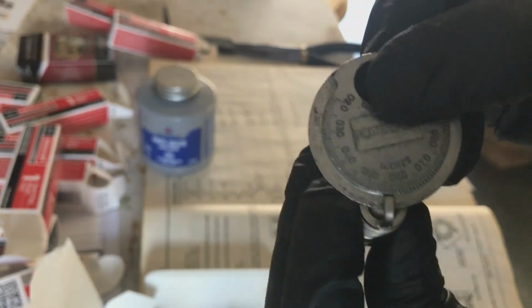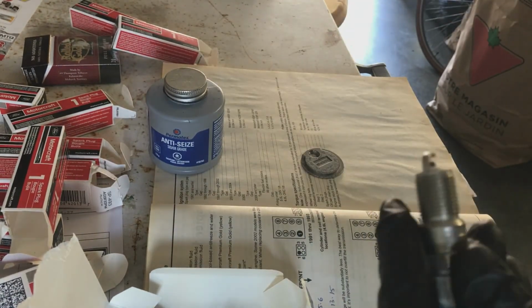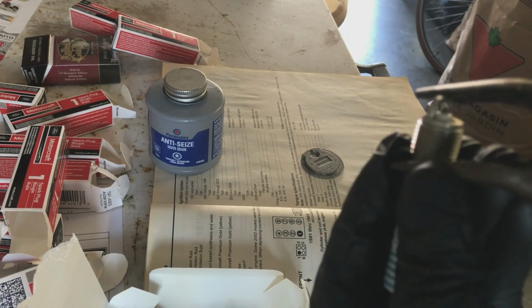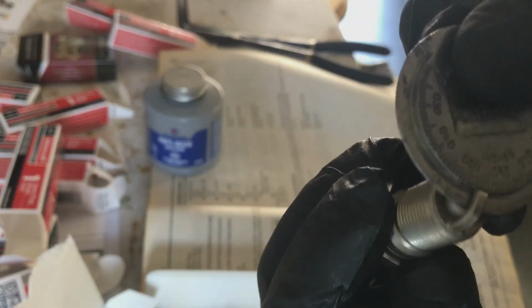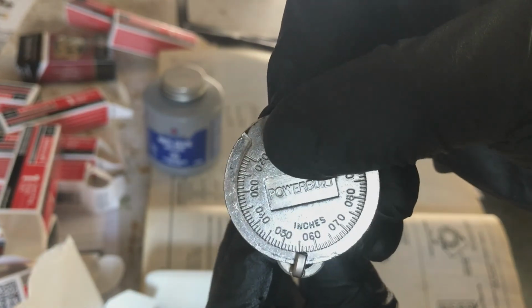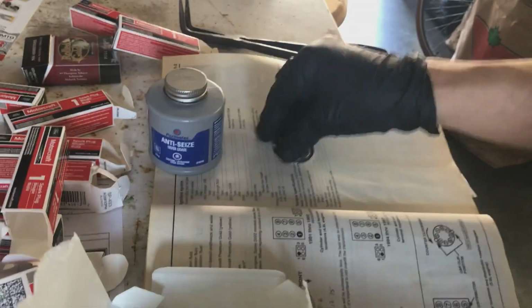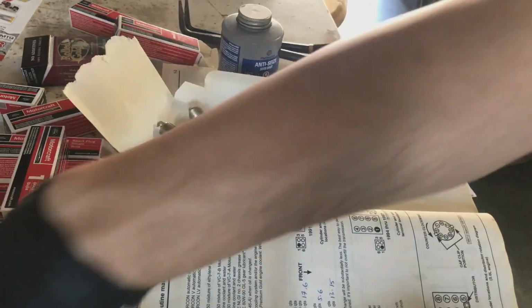See? So very, very gently, just a tiny bit of force. And that's enough. 54. Good enough. Now for the anti-seize. Easy, simple. Might need 2 boxes.